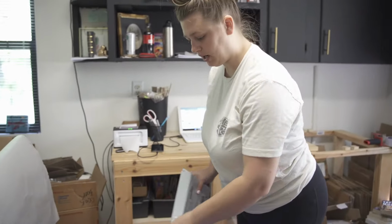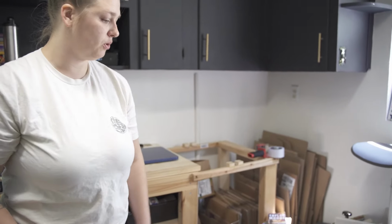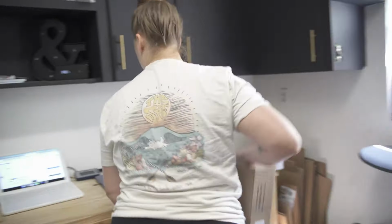All right, so I've got a blue IKEA bag here, a large bag to fit all the packages into, and I'm just going to start going through and putting labels on everything. So again, going in order.